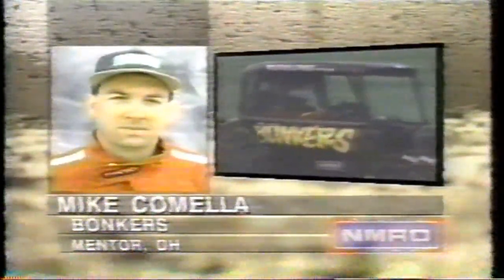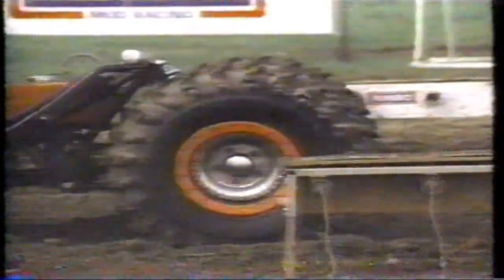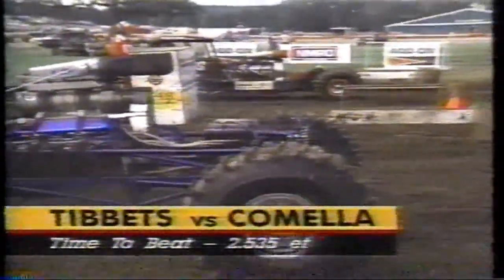Yeah, the drivers are liking the track as Darren Tippett comes up in a '27 Ford Roadster open body vehicle, and he'll be going up against Mike Camella out of Ohio in the Bonkers. Mike's trying to put together a new chassis combination. He's hooked up with the KCD people trying to get his vehicle to bite off the starting line. All the drivers today, Tom, you notice, are taking a lot of time in the staging area, but the time to beat on the track here is 2.05.